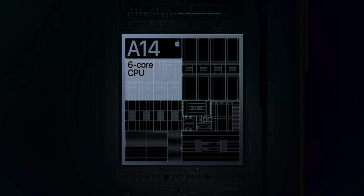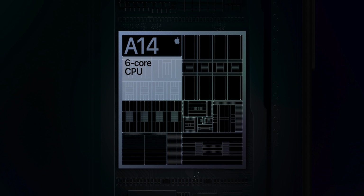Okay, but at least the processor is better on the Pros. Like, I'm gonna get more for the Pro. No, buddy, you're actually gonna get screwed yet again. No, I'm playing, because you are getting the A14 chip inside of here.